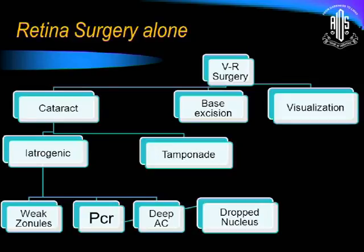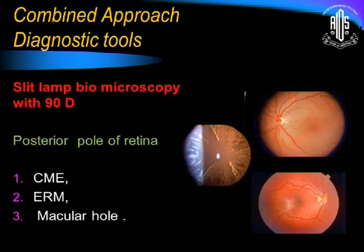And in all these patients, after we do a retina surgery, taking up cataract surgery as a secondary procedure is even more difficult because you have weak zonules and now you don't have the vitreous at the back. So you will see sudden deepening of the anterior chamber and the whole thing going back. And when this happens, if you don't reduce the bottle height and all the parameters, there is a lot of chance of drop nucleus rather than PC rupture. So that is why we feel the combined approach is going to be an easier option when there is a patient with both these problems.